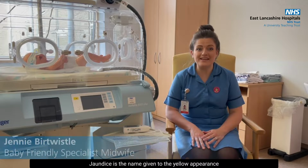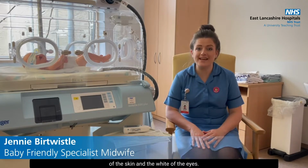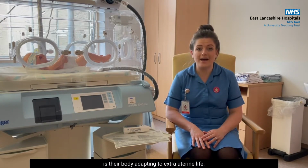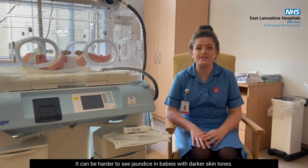Jaundice is the name given to the yellow appearance of the skin and the whites of the eyes. Jaundice is common and normal in newborn babies, as their body adapts to extrauterine life. It can be harder to see jaundice in babies with darker skin tones. Some babies who have jaundice may just need more help to feed effectively, and others may need treatment.